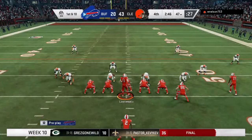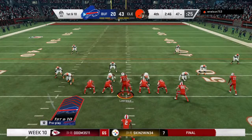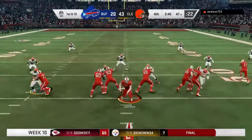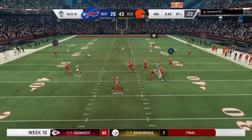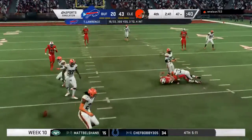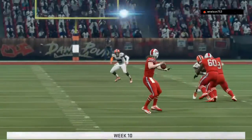So good field position for the Bills as they come up 1st and 10 on their side of midfield at the 47. Off play action. Lawrence. Oh, he dropped it. And that's pretty indicative of the way this one's gone.